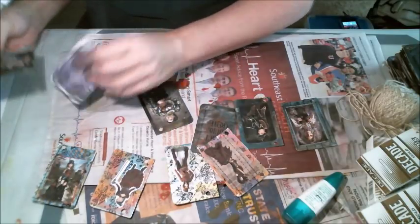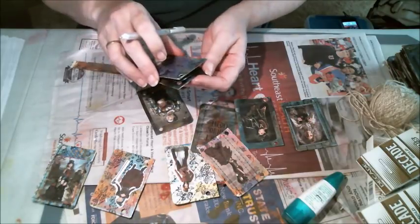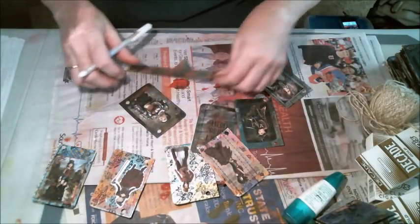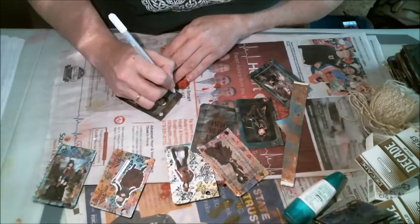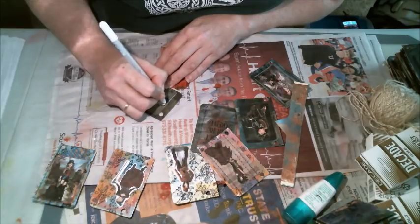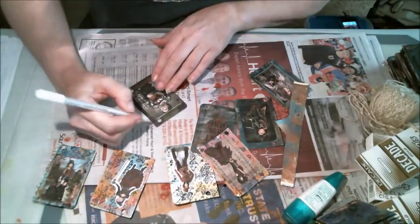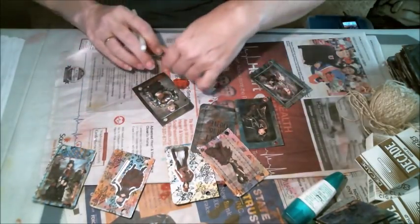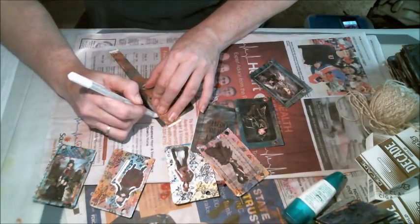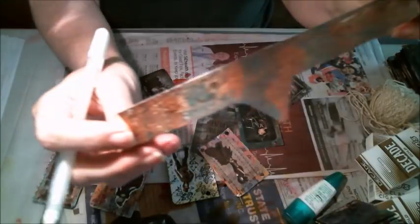But, so I'm going to work on these today, and maybe learn something along the way, and you guys can have some fun. Now, some of them are on the dark side, so I'm trying to lighten them up a little bit with a white gel pen. I don't have a paint marker. I mean, I do, but it becomes translucent as opposed to opaque, so it really doesn't give me the lightness I want. I'll probably try using it on one and see how that works, but this is a piece of one of my painty papers.